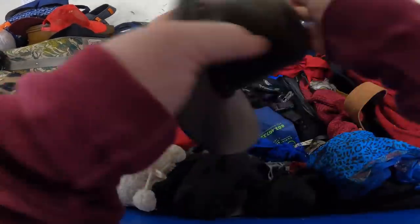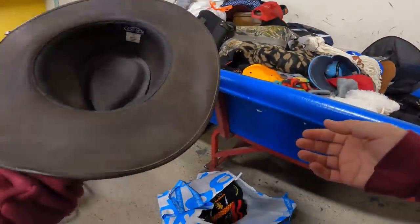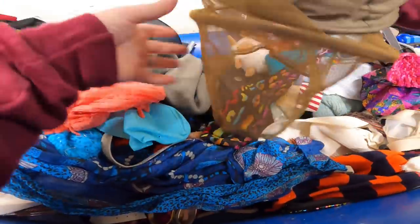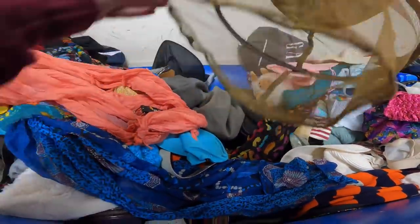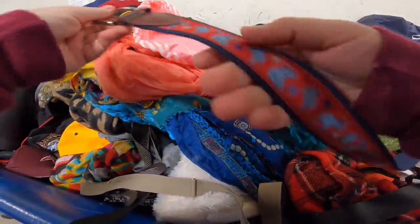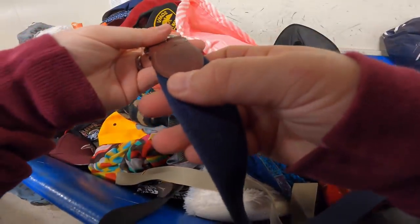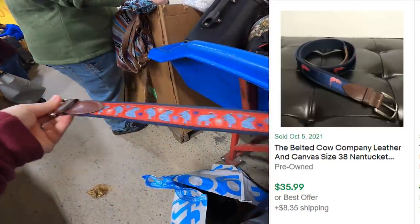Cover leather. Leather hat? Yeah, I'll get that. Oh, this is one of those mosquito net hats. You get it? Mm-hmm. The Belted Cow, made in Maine. It's actually pretty cool.